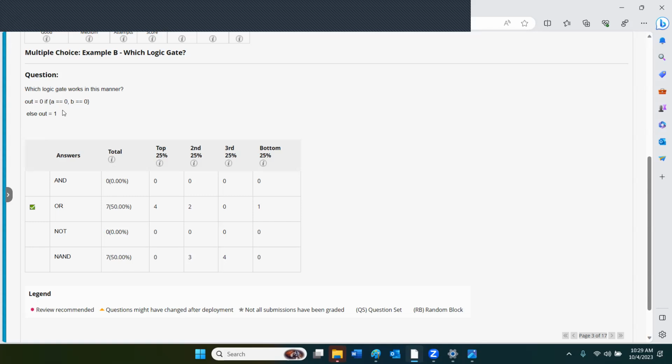If we look at a truth table for OR, we have a single case where we get a 0, but otherwise every other case is 1. There's only one case where we get a 0. Every other case in the truth table is a 1. The only logic gate that does that is the OR.